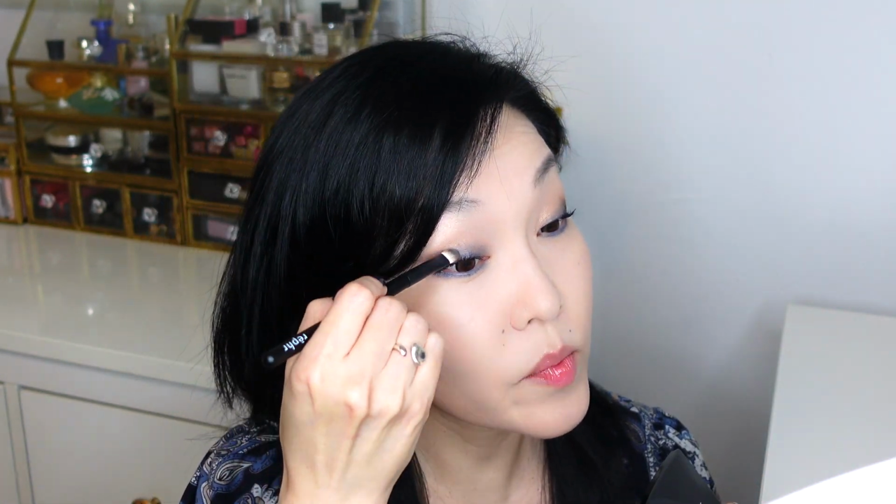Now I'm gonna curl my lashes and add some mascara, and I'll be right back. I added some black mascara, but I don't think it's smoky enough, so I want to add a little bit more blue, a little bit of brown, and go deeper. So using this Redford 28 brush, I'm going to go back to this blue shade and add some more. And add brown too.